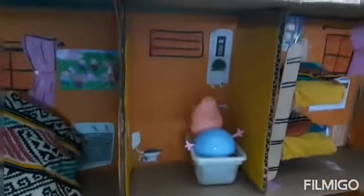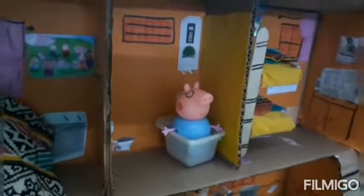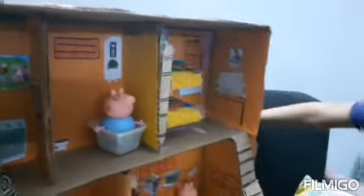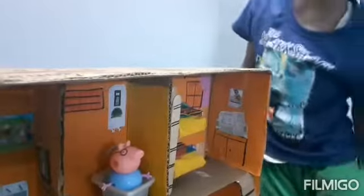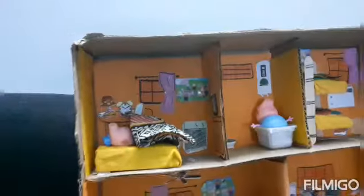This is the washroom. Okay, who is? This is the bathroom. Okay, who is taking bath? Daddy Pig is taking a bath in the bathtub. Okay, and what are there in the bathroom? Geyser, wash basin, toilet, then window. Okay. Next. To the next bedroom.